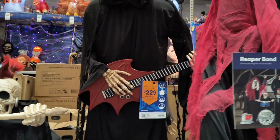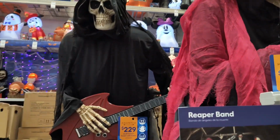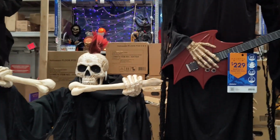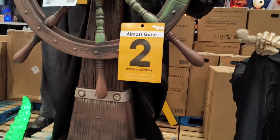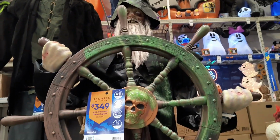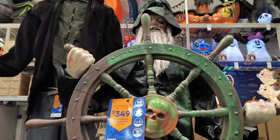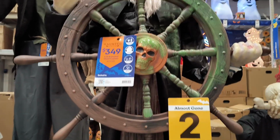So I think these are like individual. The singer's $249, the guitar player's $229, and your drummer's $249. And here, already looks like we're almost gone on this ship captain. Says they got two left.